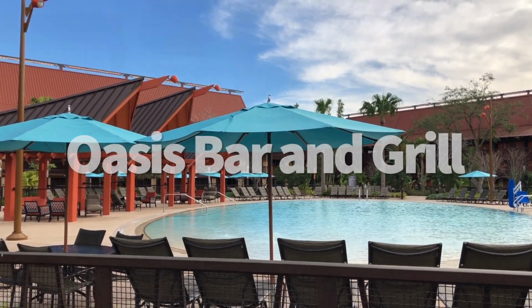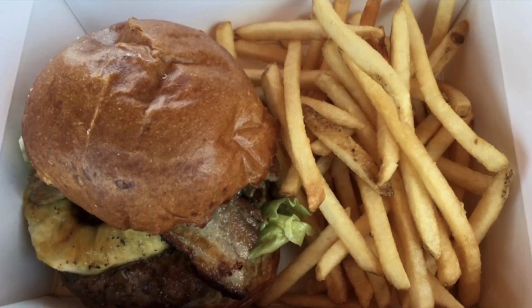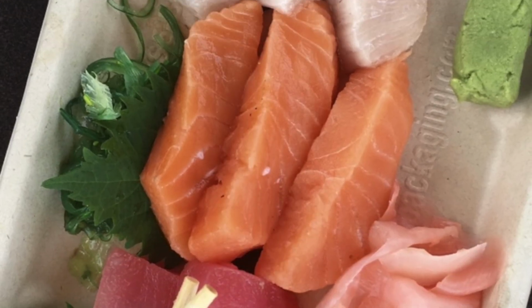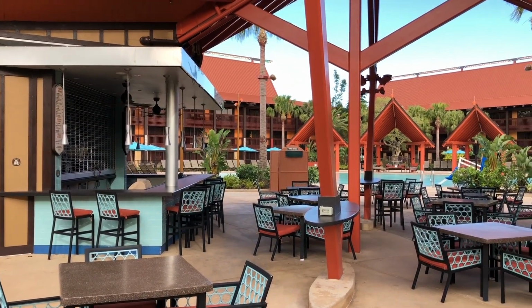Now, the great thing about the Oasis Pool Bar and Grill is that it relies heavily on the grill portion of its name, so expect to find lots more food offerings here than you would at other pool bars. We're talking salads, calamari, burgers, chicken wings, the works, alongside fun and fruity drinks, of course. The downside, you can only order food and drinks here if you're staying as a Polynesian Resort Village guest.